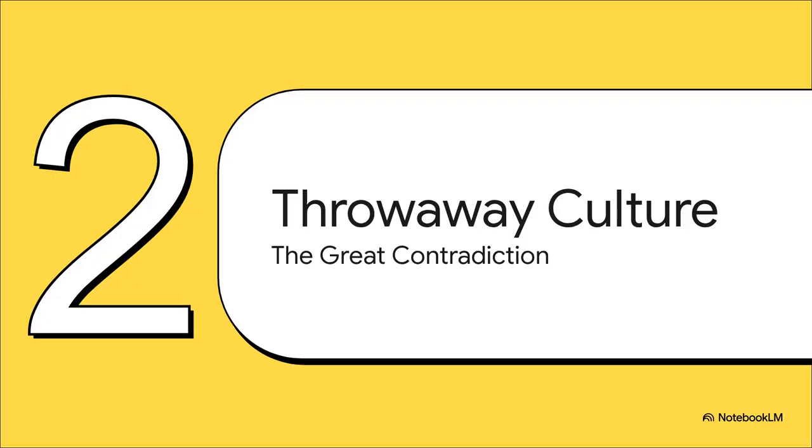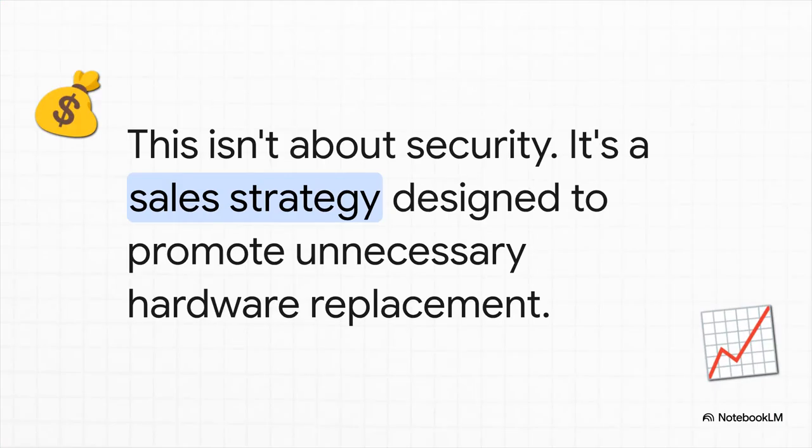And right here is where we find this huge contradiction. On one hand, we're all trying to be more sustainable, right? To reduce waste. But on the other, the very industry that basically defines our modern world seems to be built on a culture of just throwing things away. So let's just be really clear about what's going on. This isn't truly about security. It's a sales strategy. It's that simple.